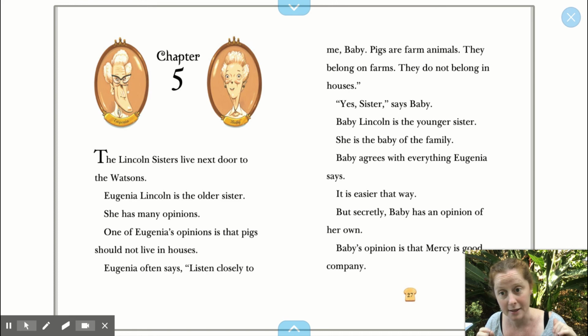Okay, chapter 5. The Lincoln sisters live next door to the Watsons. Eugenia Lincoln is the older sister. She has many opinions. One of Eugenia's opinions is that pigs should not live in houses. Eugenia often says, listen closely to me, baby. Pigs are farm animals. They belong on farms. They do not belong in houses. Yes, sister, says Baby. Baby Lincoln is the younger sister. She is the baby of the family. Baby agrees with everything Eugenia says. It is easier that way. But secretly, Baby has an opinion of her own. Baby's opinion is that Mercy is good company.